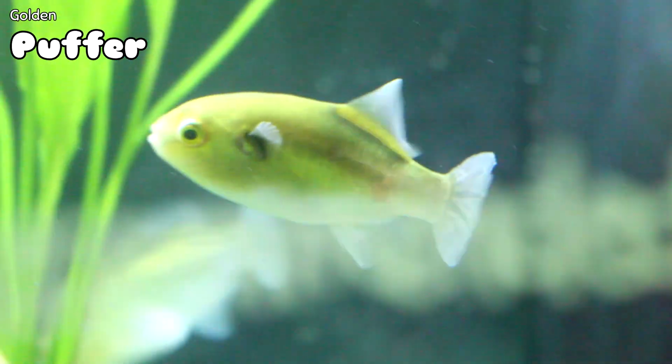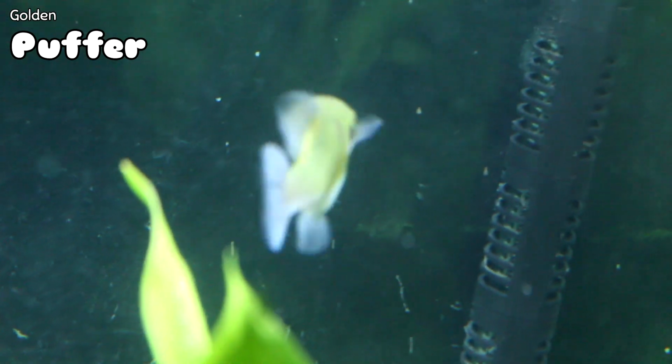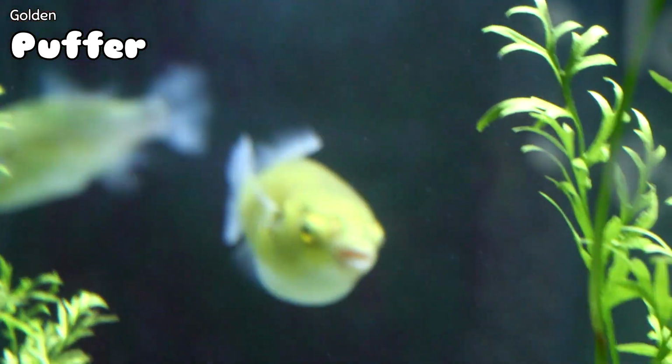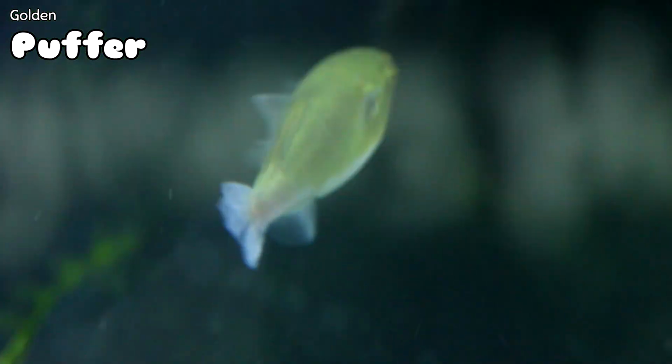They do not like salt in their tank. They like a temperature of between 75 to 78 degrees, pH of 7 to 7.5. You do want to keep some snails in with them as they have to grind down that beak, if you will, or their teeth.